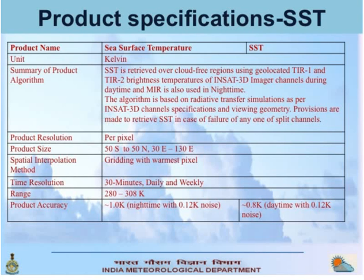Another product we generated is sea surface temperature. The unit is Kelvin. Sea surface temperature is retrieved over a cloud-free region using geolocated thermal infrared 1 and thermal infrared 2 brightness temperatures of the INSAT-3D imager channels during the daytime, and mid-infrared is also used during the nighttime. The algorithm is based on radiative transfer simulation as per the INSAT-3D channel specification and viewing geometry. Provision is made to retrieve SST in case of failure of any of the split channels.